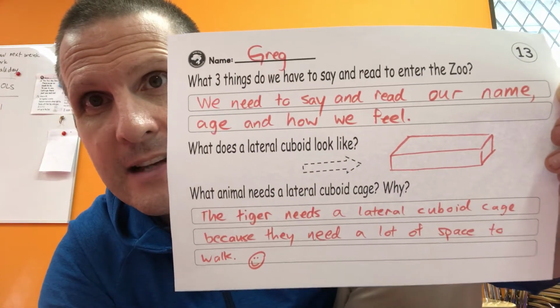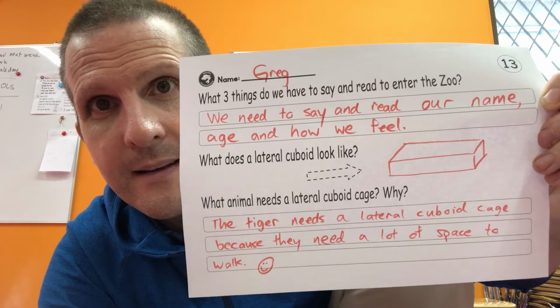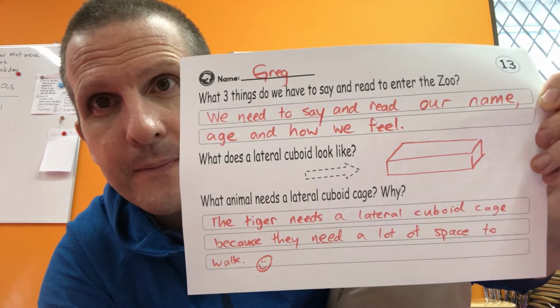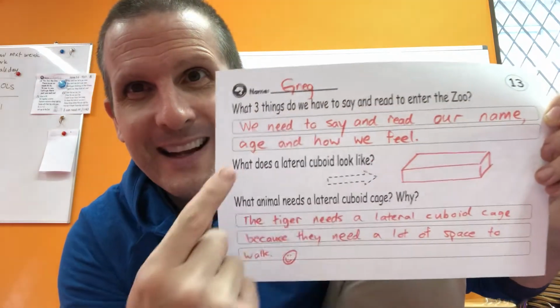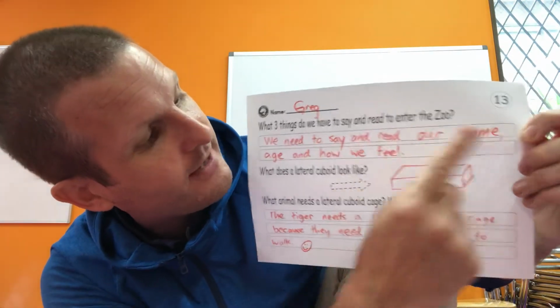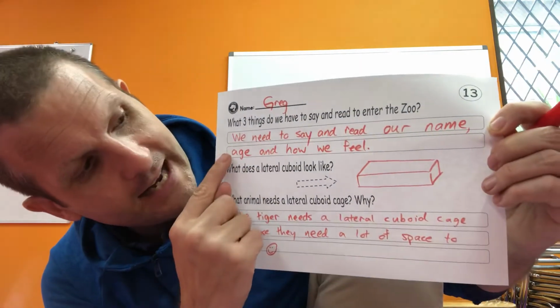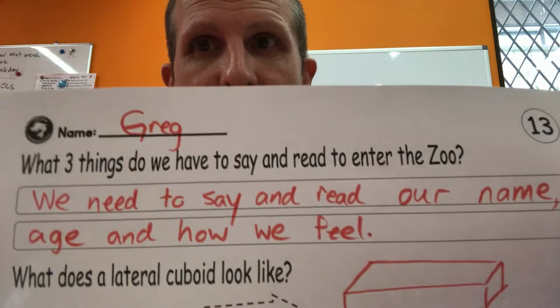What three things do we need to say and read to enter the zoo? Reading it backwards here. And then, right, we need to say and read our name, comma, age, and how we feel. There you go. You can take a look at that and make sure you got it.